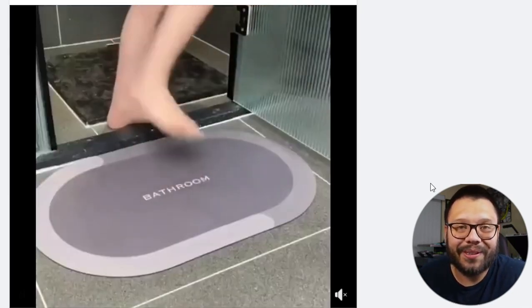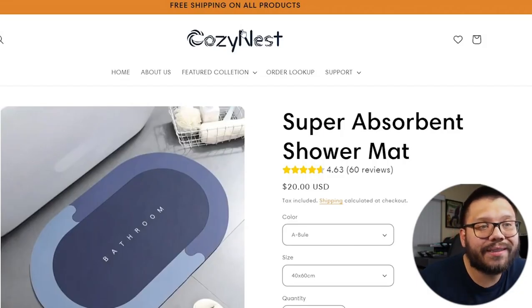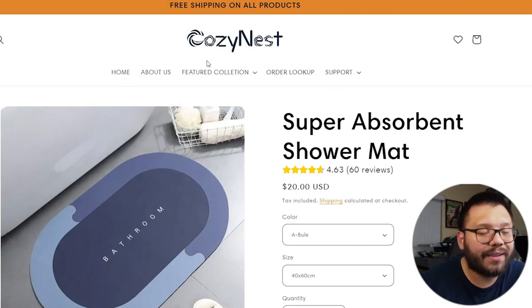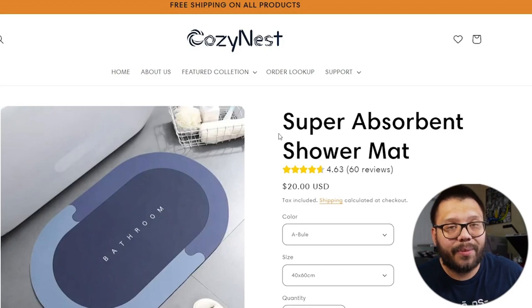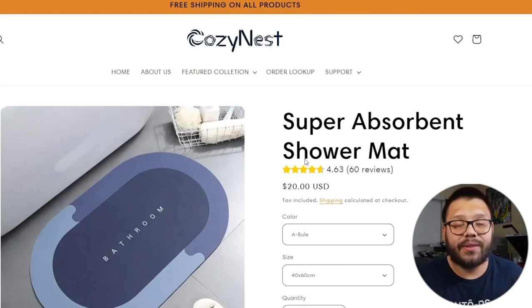It's pretty self-explanatory. Now taking a look at the seller's website, we have Cozy Nest. The logo itself, I think, looks pretty nice. And the actual name, Cozy Nest, does kind of go with the bath mat. Not necessarily directly, but when you think of Cozy Nest, you might be thinking of being warm or being cozy at home or in your nest, which is actually pretty relevant to this product because this is a home good. This is something that's used in the home, so they're kind of going with the theme here.